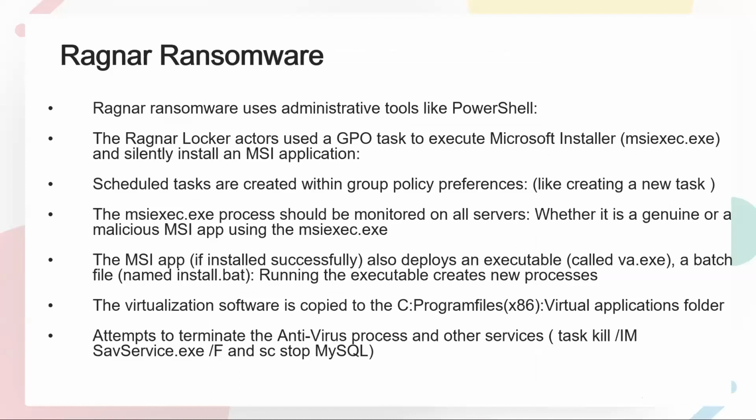And Ragnar Ransomware uses a GPO task to execute a Microsoft installer, and then scheduled tasks are created in group policy preferences, and the MSI app are allowed to deploy an executable, a batch file name, and then running the executable creates a new process, and then the virtualization software is copied to the local folder in an attempt to terminate the antivirus process and other services.